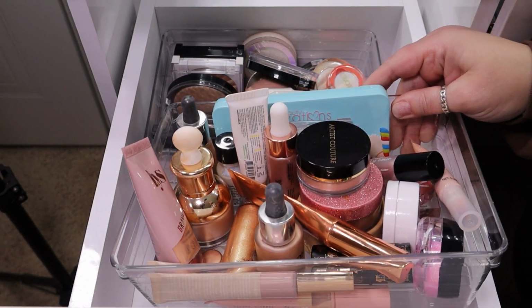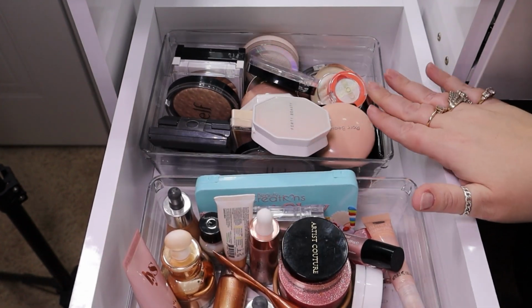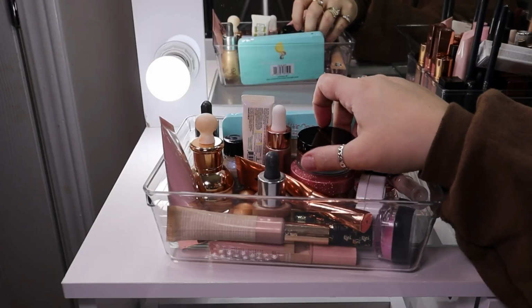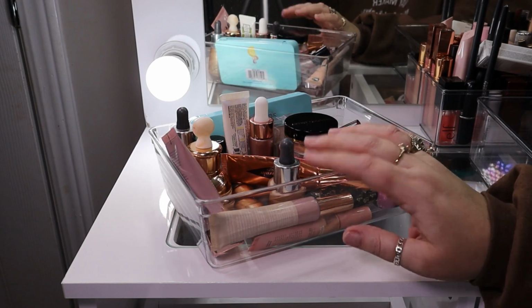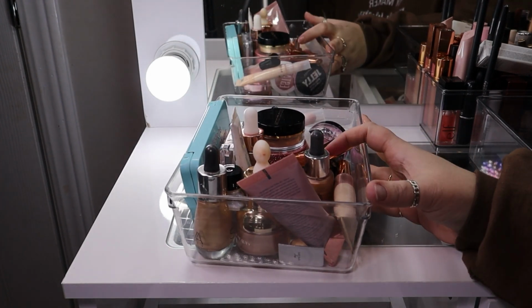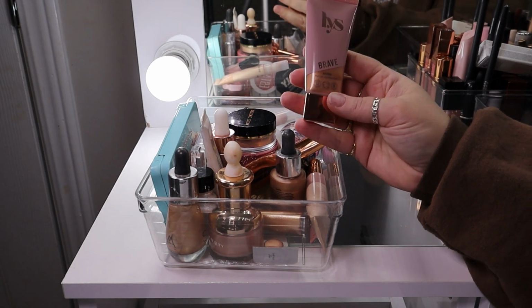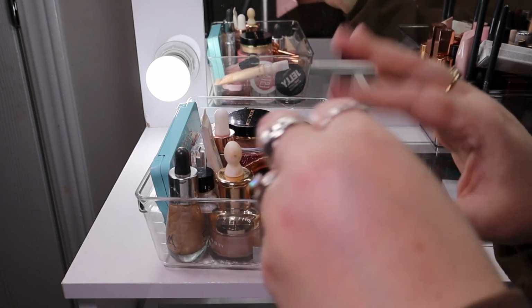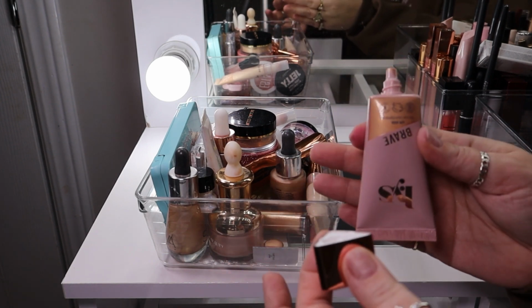So this is all of my cream highlighters and then this is all of my powder highlighters. So let's go ahead and start with creams first. I do actually have some powders in here as well. I'm just moving this on top of my makeup stand so that we can see a little better. So what I'm gonna do is go through everything and literally smell anything that's liquid for sure, just to make sure it still smells fine.